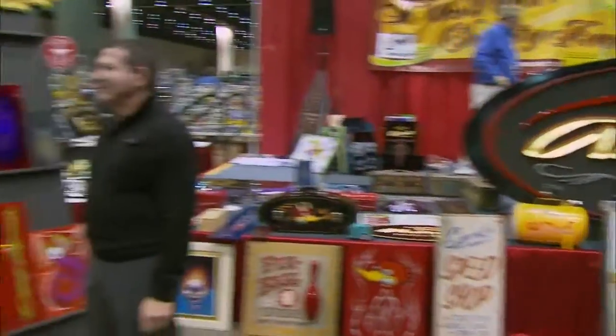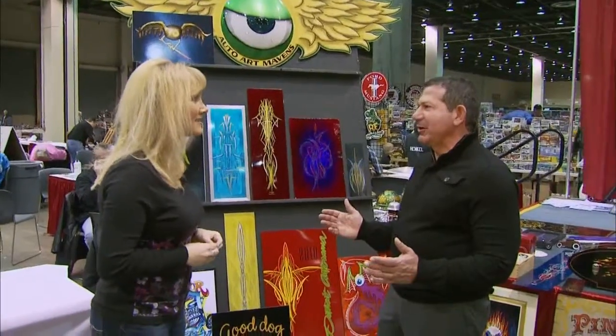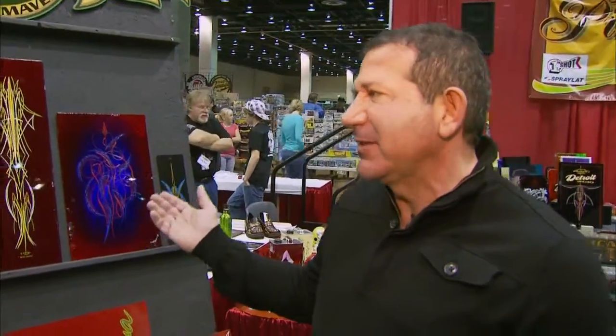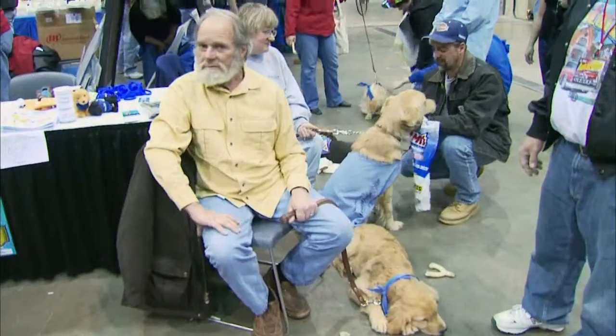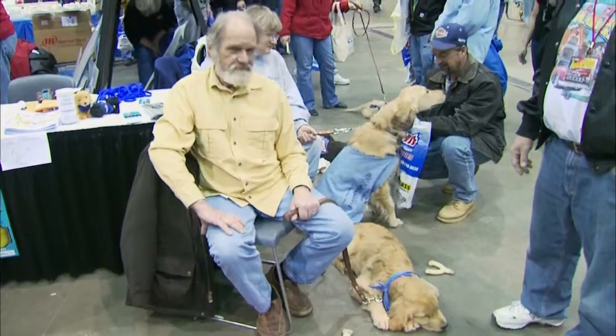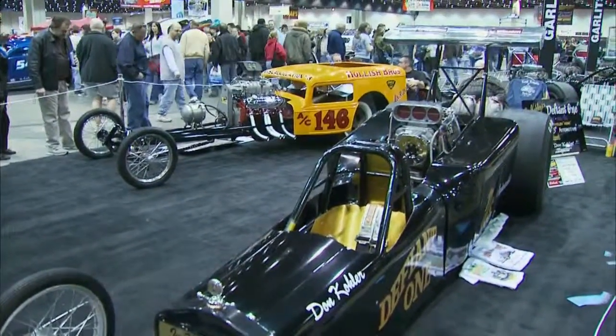Okay, so what is this area? This is what we call our pinstripe charity auction. We've got pinstripers that come in from all around the country. They actually create this neat art that's auctioned, and all the proceeds go to Leader Dogs for the Blind. They're located in Rochester, Michigan. So this is another really big draw from the Autorama.